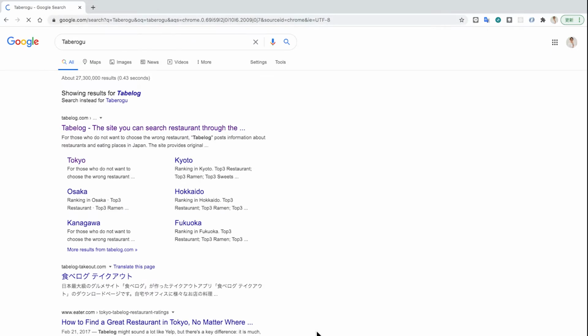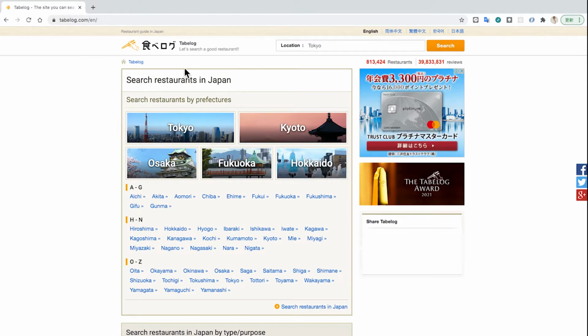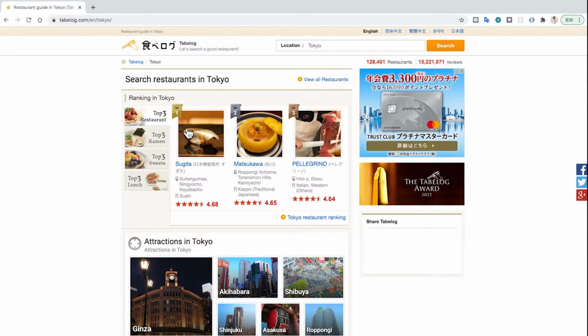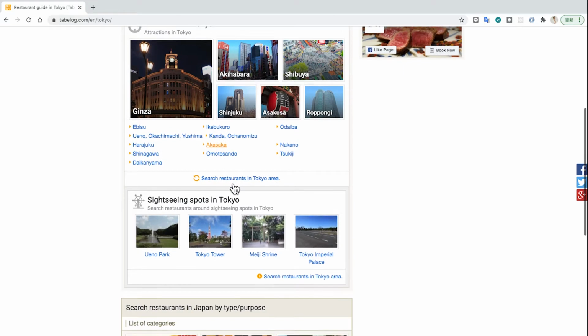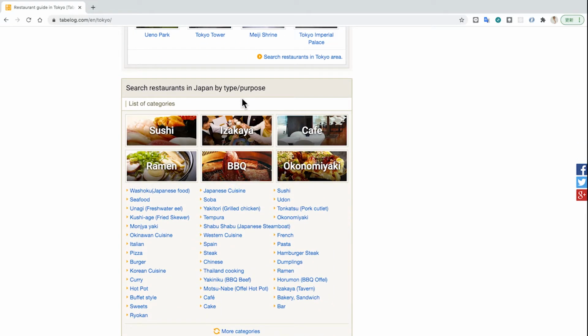Let's take a look at Tabelog. I'm using a Japanese keyboard, so I searched in Romaji, but I forgot it was set to English. From the top page, you can see there are different options like area and type of food. You can search for restaurants or cafes with various conditions too. Let's try taking a look at Tokyo. Have a look at all these results. You can see user rankings or search for places near popular attractions. Here we can choose the type of food, so let's try sushi as an example.